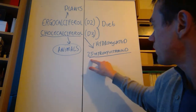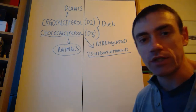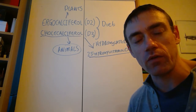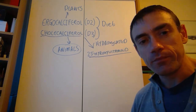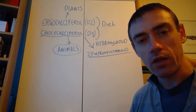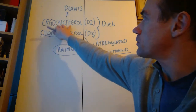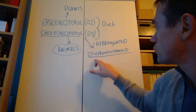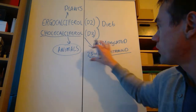Now, 25-hydroxy vitamin D is the biologically active form of vitamin D. It's what's measured when you measure your blood levels of vitamin D. So when you go and have a blood test and you're measuring your blood levels of vitamin D, you're not actually measuring vitamin D, which would be ergocalciferol or cholecalciferol. You're measuring your 25-hydroxy vitamin D content.